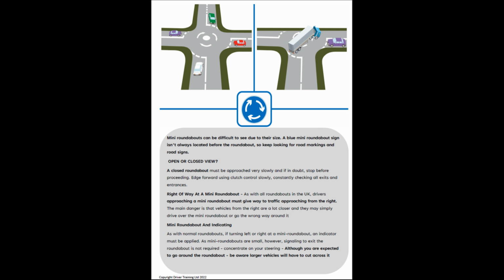Now, they're designed so that it keeps the traffic at junctions flowing. So rather than get a lot of traffic waiting for the left and the right to be clear, if you put a mini roundabout in, it just means you only need to give way to one particular direction, which of course is the right, unless the road markings say otherwise. So the same thing again, is it an open or a closed view as we approach it? And that's going to determine how we deal with it.